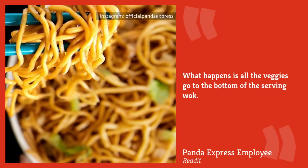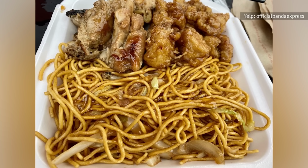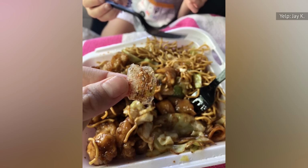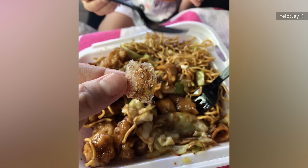What happens is all the veggies go to the bottom of the serving wok. One employee shared that their store first microwaves the noodles in plastic bags before throwing them into the wok, but the noodles are often microwaved into oblivion, raising questions about the safety of heating plastic beyond the recommended time.